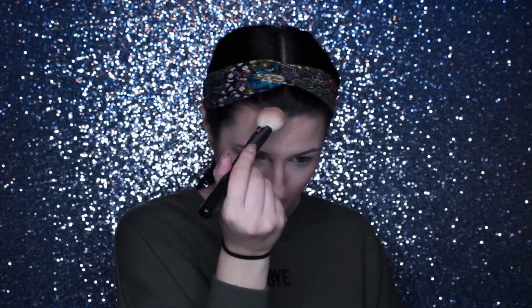I want to be very bronzed, very glowy. Now going in with the bigger Morphe M527 brush just to blend out my bronzer even more so. Oh, that's kind of a lot. Okay. Oh well, whatever. I'm not going to bake under the cheeks. We're in too big of a hurry right now.